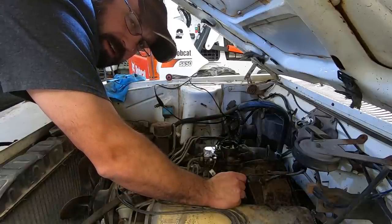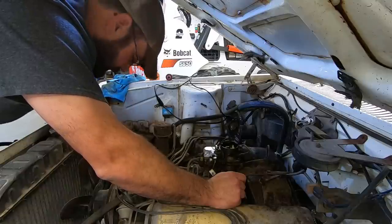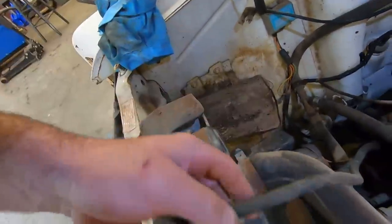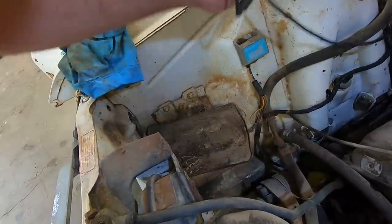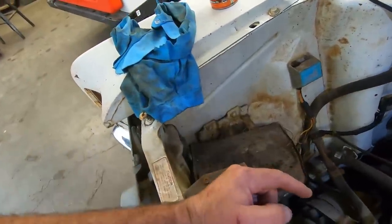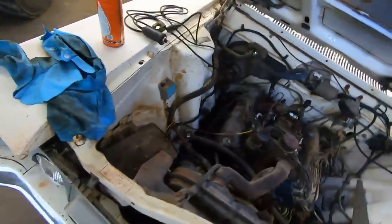See if we can't resolve our battery cable scenario, because those things are bad. This one's nice and heavy, but it's too short to go where it needs to. And it's also, well, that one's the right color. That one's the wrong color. And that thing's just freaking wasted. Let's get a battery in here so we can figure out what we need for length on that one. And we'll see if we can address the scenario.